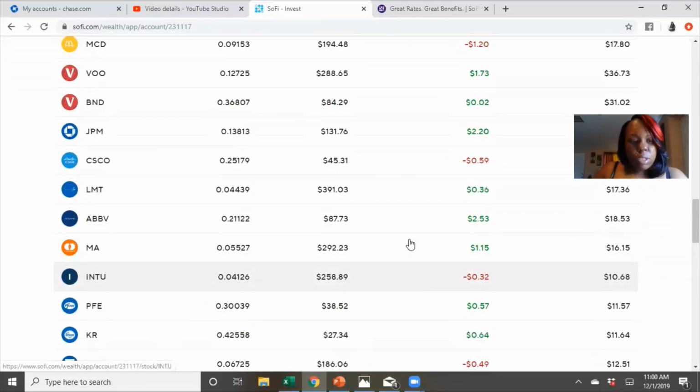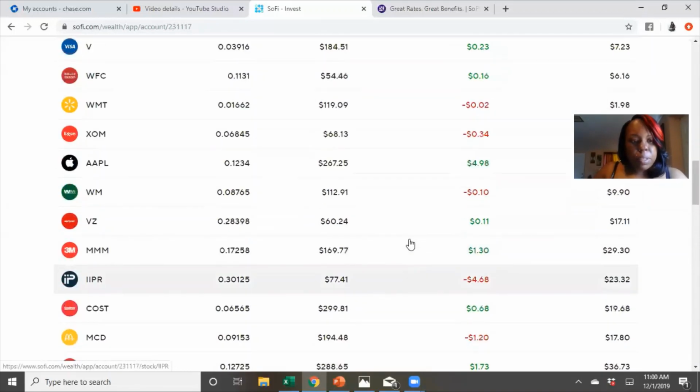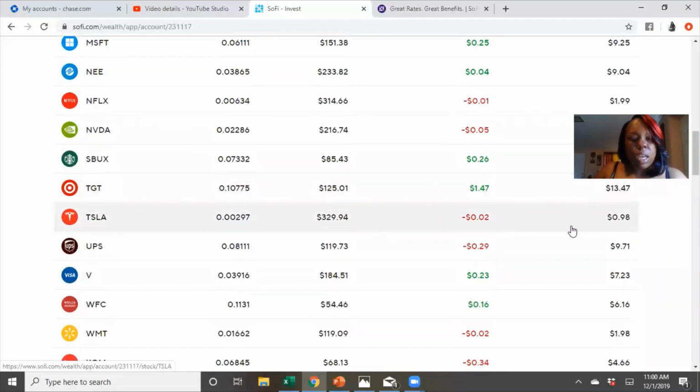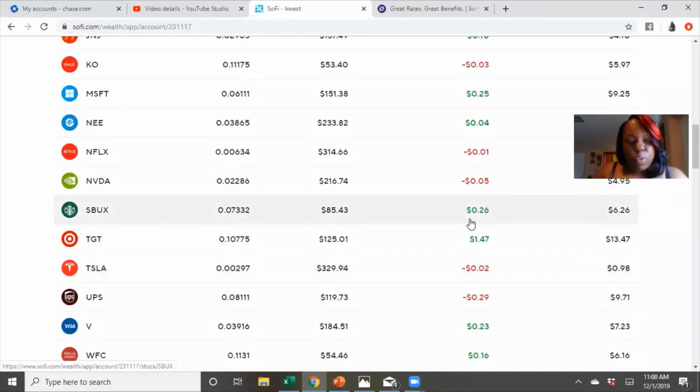And I also just started a position in Tesla here. Tesla is another growth stock, and they do not pay a dividend. I wanted to get in while the price was low. I am going to start adding money to this position. But as you can see, the stock price has been going down, which is a good thing for those of you who want to get into Tesla. This is a good time to start getting into Tesla before the stock prices start going back up.